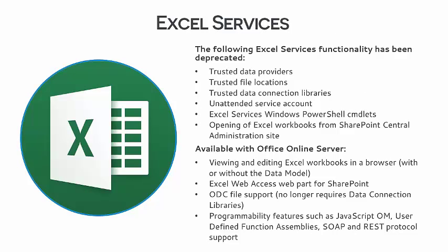Excel Services. We don't have Excel Services anymore. Excel Services is gone. And you see there's a list of stuff like trusted data provider, trusted file location, unattended service account that we're going to lose. However, if we have Office Online Server, we can view and edit Excel workbooks even if they have a data model. We still have the ODC file support, and we still have a bunch of stuff. And that's why I'm saying, as an IT pro, Office Online Server is something that you're probably going to have to install with your SharePoint 2016 deployment, because so many new features depend on it.